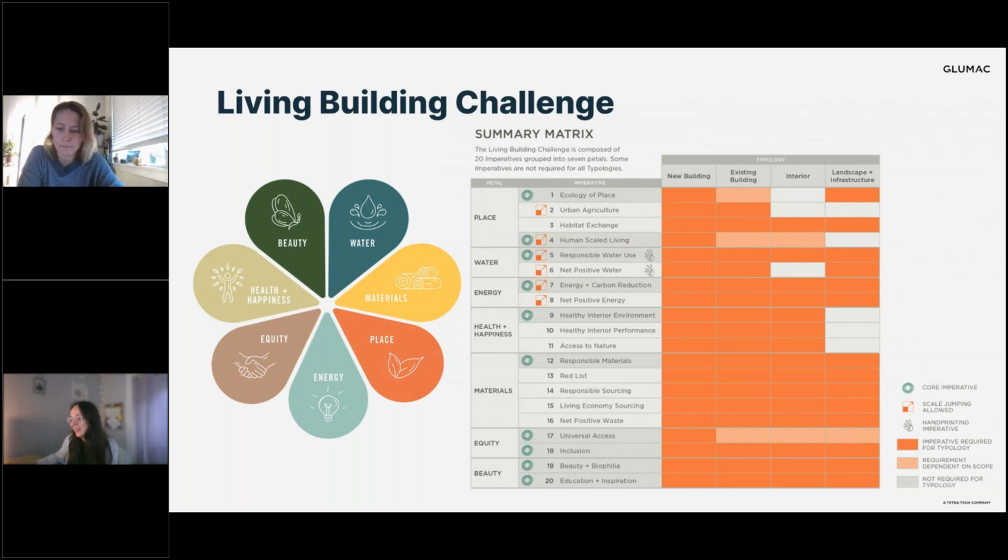Something else that I love about the beauty petal is the idea that future generations might perceive a beautiful building as more valuable or worth saving. So beyond the projected usable life of a building, we might see beautifully and thoughtfully constructed buildings have an even greater extended usable life through the importance that they impart architecturally and with their beauty for future generations. So interesting concepts there.